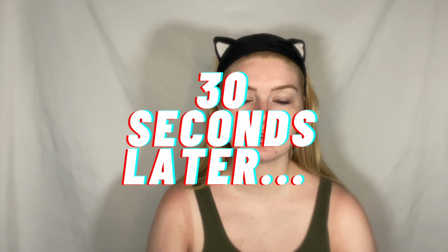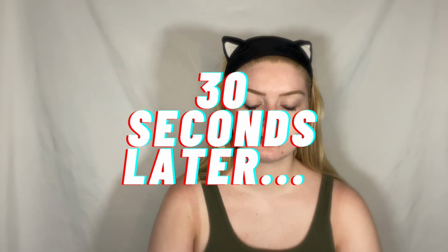I'm starting to feel a little more tingling now. I think it's been about 30 seconds since I've applied this. It is very goopy. I don't know if you tried this, but it's a very goopy gloss. My lips feel fuller now. I think it's been a little over a minute since I've applied this.